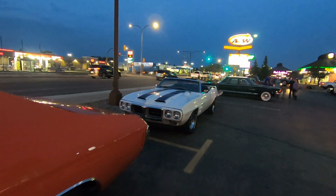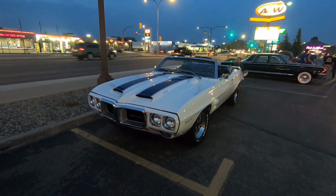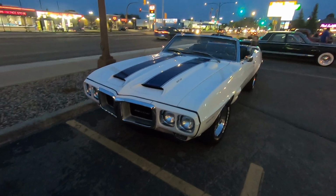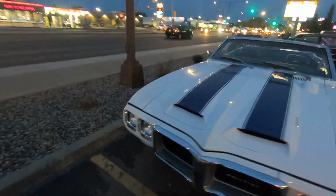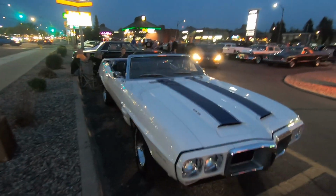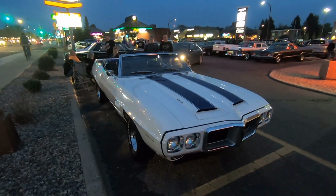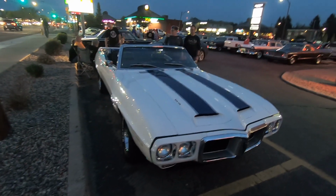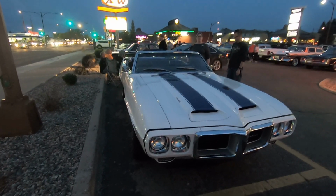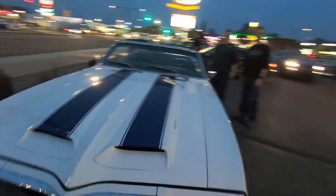So we've looked at this 69 Trans Am convertible before, guys. It's in the playlist. I talked about it very briefly. It is a clone. However, just a fun fact, if you've ever heard of the company called Year One, the fellow who started that company had an actual one of eight 69 Trans Ams. I don't remember if it was a convertible or not, but he named his company after that, hence Year One. It was the first year for the Trans Am.